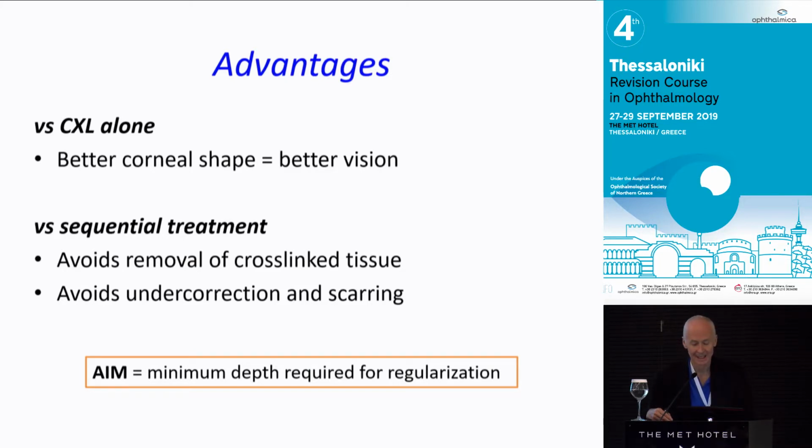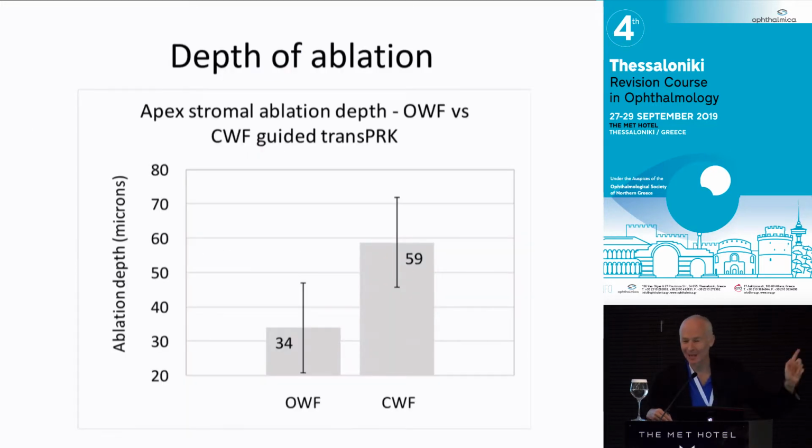But we would all agree that you want to remove the minimum amount of tissue required to improve the vision in spectacles. How much tissue are we removing? Remember that 380 micron cornea that Ziz didn't want to touch? We're doing small adjustments here, okay? So in the typical cases we're treating, which would be people with a vision at around about the driving standard or poor visual quality between 20/20 and the 20/40 level, we're removing typically about 35 microns of stroma, so not a large amount.